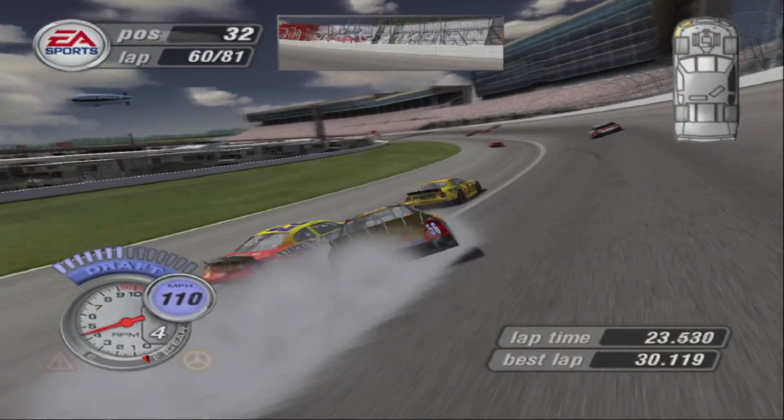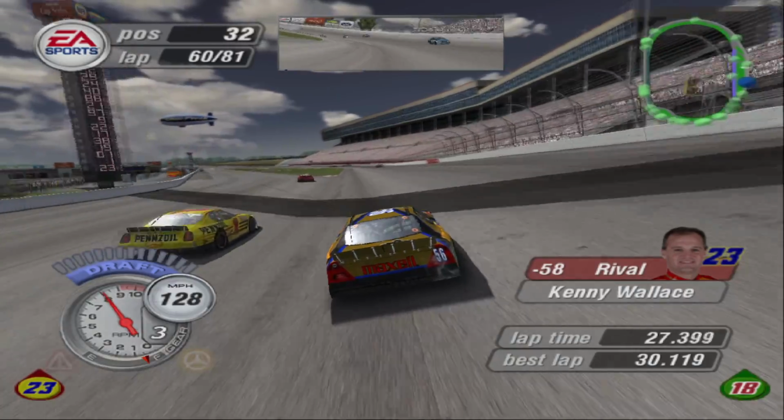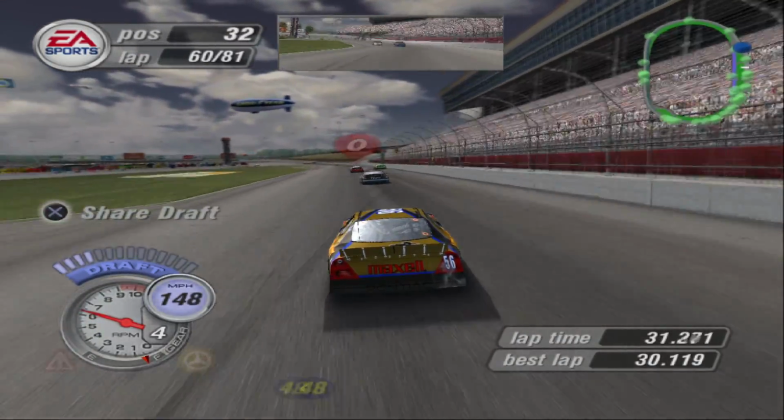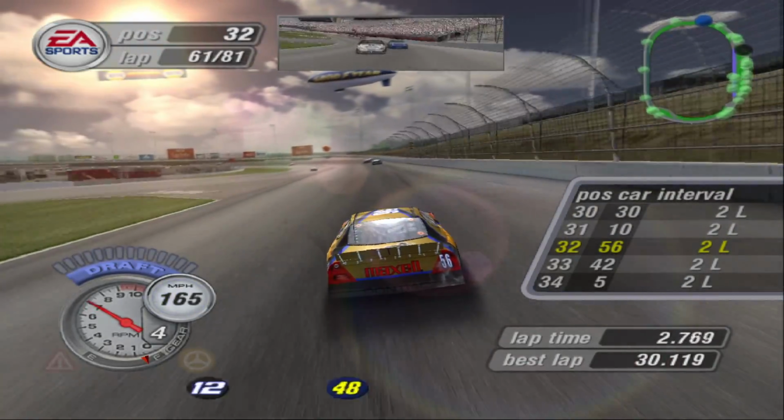Oh, take it easy, hold on. Those tires. I keep driving like that. Kenny Wallace is bringing it up again. Clear all around. I mean, pace is falling off.